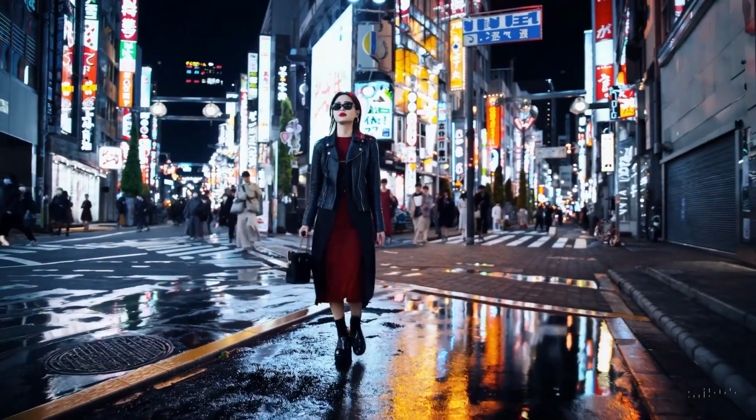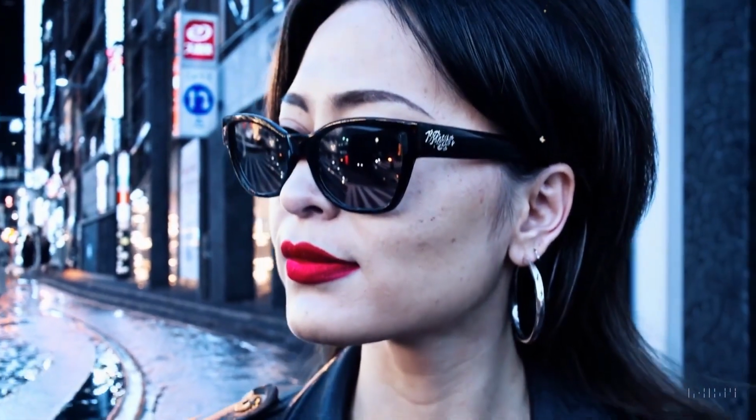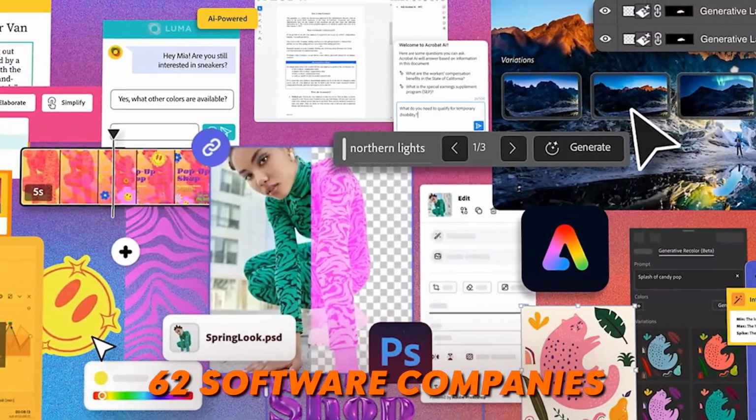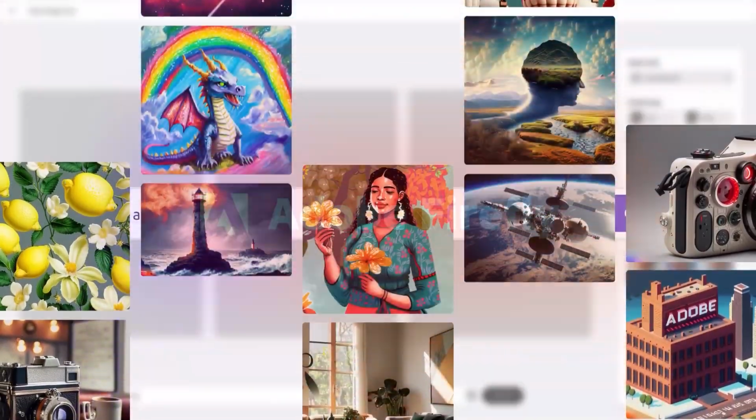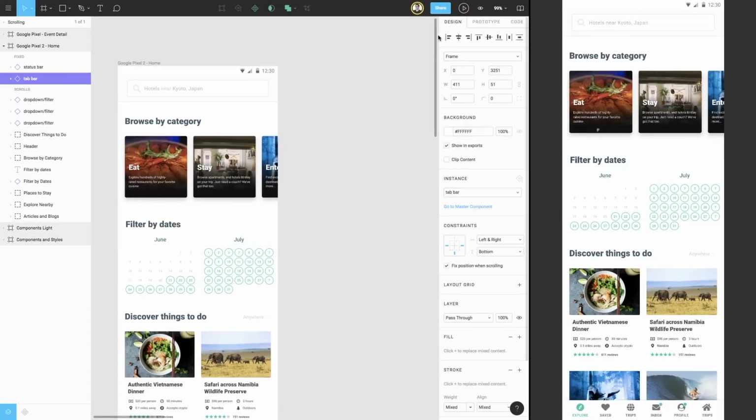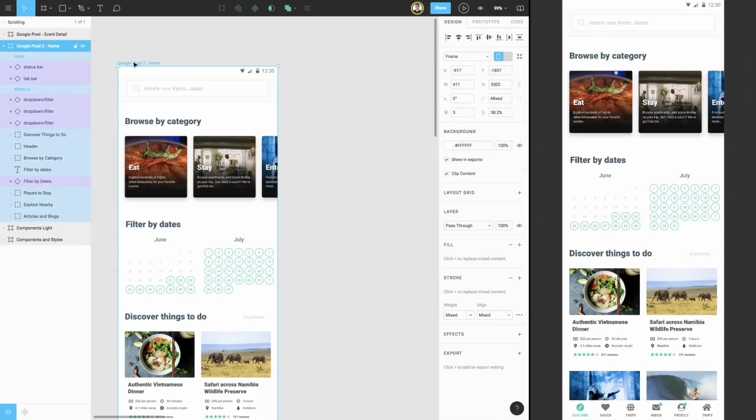It's already making waves and significantly impacting major companies like Adobe in the most shocking ways. Since its founding, Adobe has bought 62 software companies, including some that enhance Adobe's software, and some that were its competitors. One of Adobe's most significant moves was trying to buy Figma, a key rival in the digital design space.